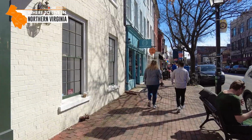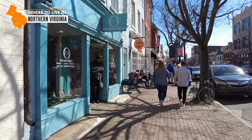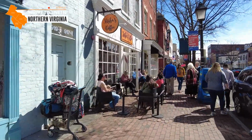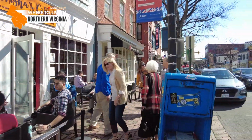we're actually going to get into the more touristy areas, right? This is the part of Old Town that most people know the area for. This is where you're going to get into more popular lunch spots.